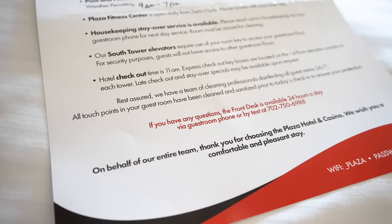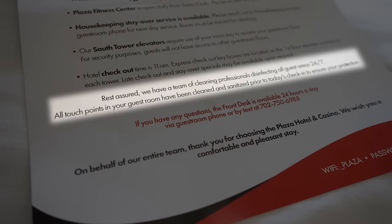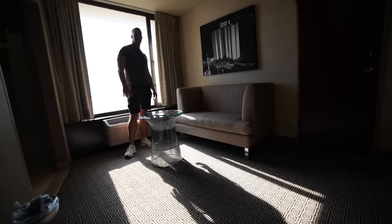The only other thing is the headboard had some mark on it. I'm not quite sure what it was. I don't know if it's left over from when they were wiping and maybe it just got left behind. But as far as the cleanliness factor, I'd say it's about average. Enough of the room, let's head out.